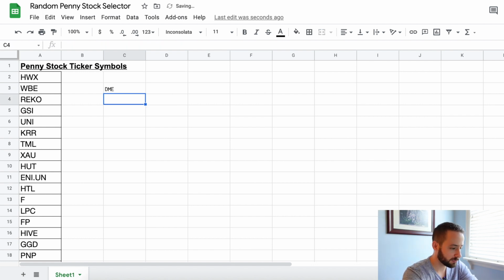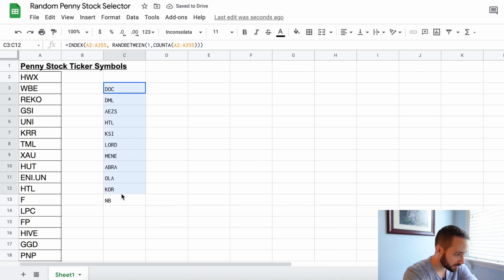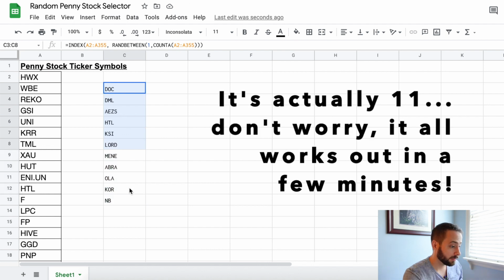I'm going to paste the formula here 10 times. You'll notice that the ticker symbols change every time I push enter, but that's okay. At the end, it's going to give us 10 totally random penny stocks. Let me see here. How many is that? Yeah, that's 10. So these are the 10 penny stocks that I'm going to be investing in.